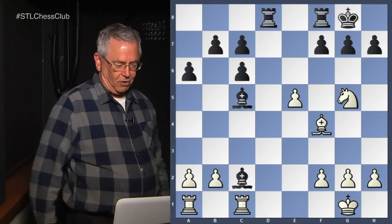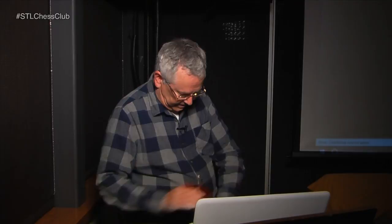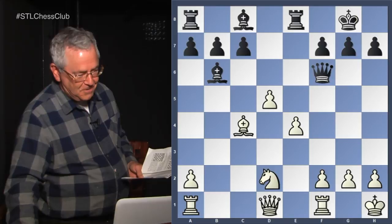Oh, black had a perfectly good position until he lined up his bishops and let the rook attack both of them. Okay. So let's move on to the next one. Black to move and blunder. This is obvious. What's the winning move for white?